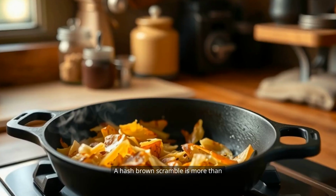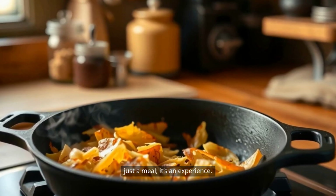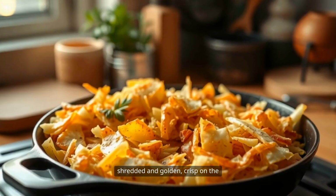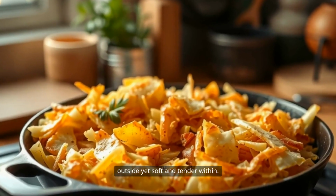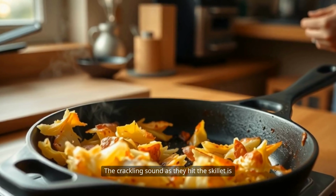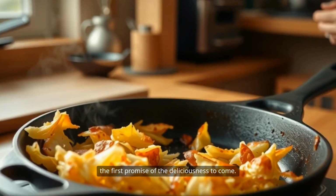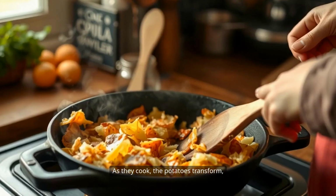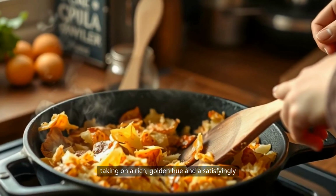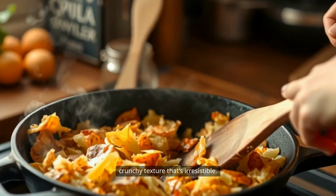A hash brown scramble is more than just a meal. It's an experience. It begins with the humble potato, shredded and golden, crisp on the outside, yet soft and tender within. The crackling sound as they hit the skillet is the first promise of the deliciousness to come. As they cook, the potatoes transform, taking on a rich golden hue and a satisfyingly crunchy texture that's irresistible.